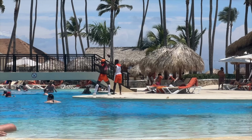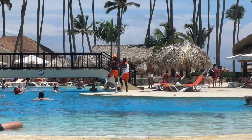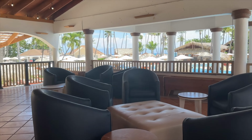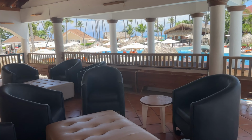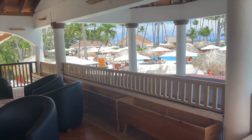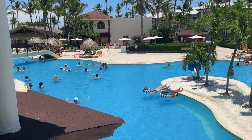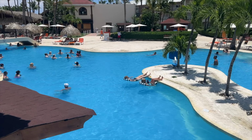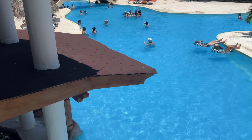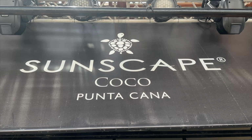Animation team at work. Here they're doing some water gymnastics, some aerobics, and a lot of people joining them. Then there's a bar. It's empty during the day, but you have a nice view also over the pool here. Have a look. Everybody just chilling a little bit. And then a last view here to the swim-up bar.